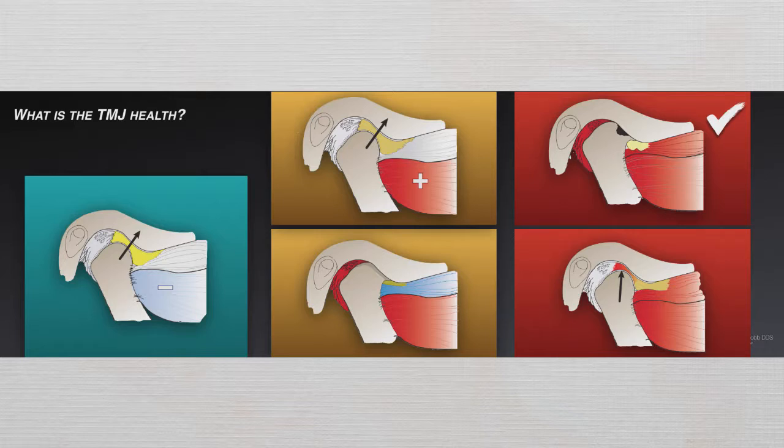So again, it's part of our protocol. If it's the red joint, you got to treat the joints first, and there are ways of doing it.